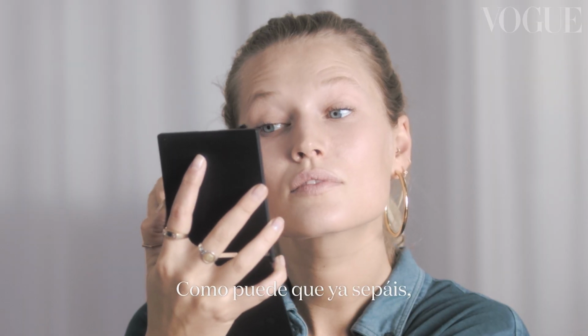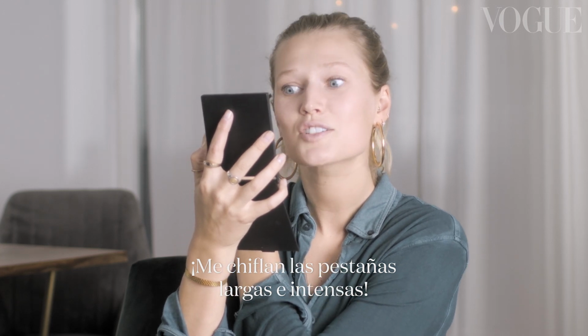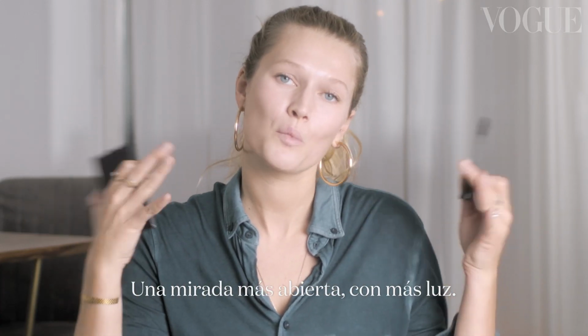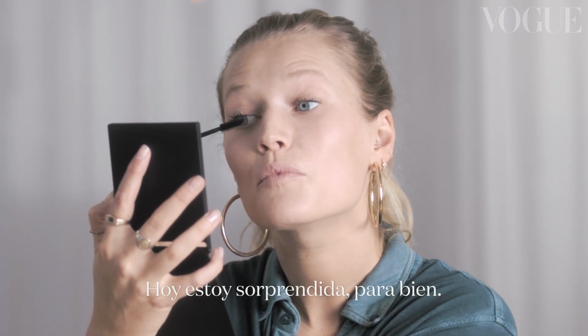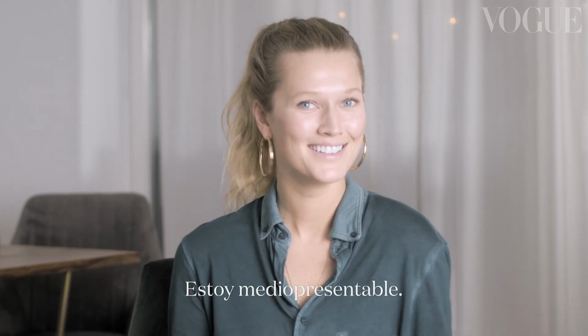Then, as many of you might know already, I'm completely obsessed with mascara. I love lashes, long lashes, big lashes. I'm just gonna do the top. It changes the look for blondies like me, I think. A bit more open, a bit more light. Normally I make a huge mess when I do this. I'm very positively surprised by myself right now. I think this is semi-presentable.